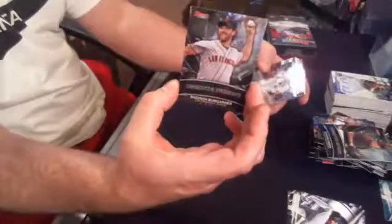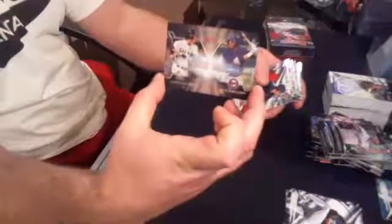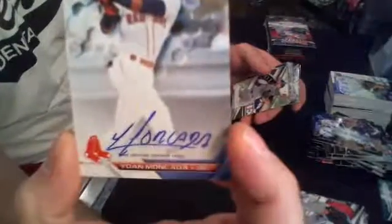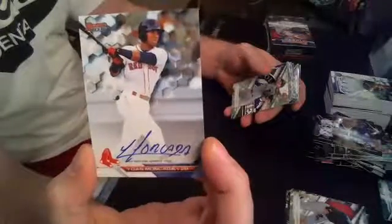DeLome, Manning, Bumgartner, refractor. Christian Yelich, Alex Kirov, dual. Bradley Zimmer, Will Craig, Posey, Bogarts. Well, here's a decent one. Juan Mankota. That's got to be a decent autograph, not? Doesn't he still sell pretty good?